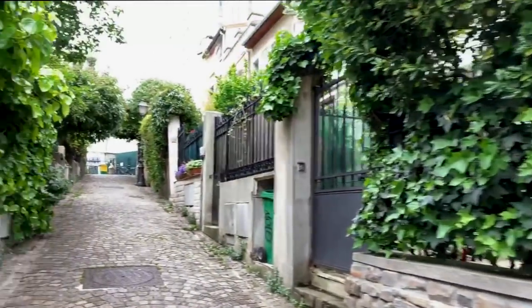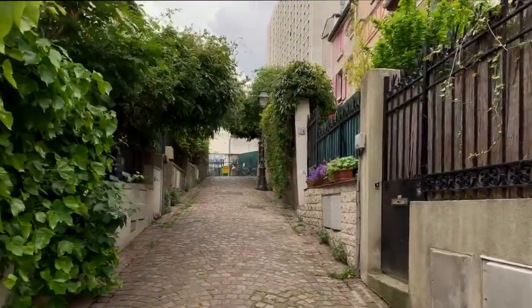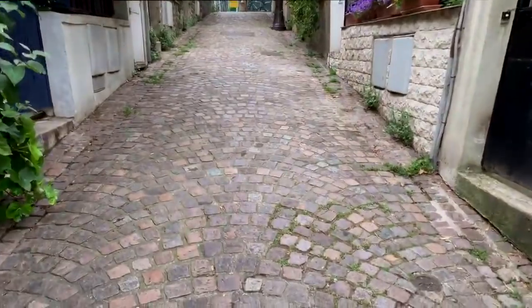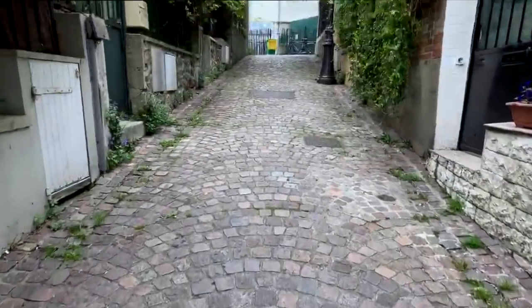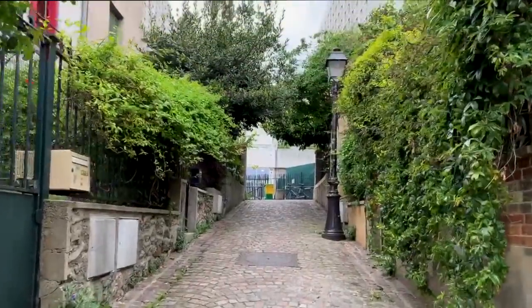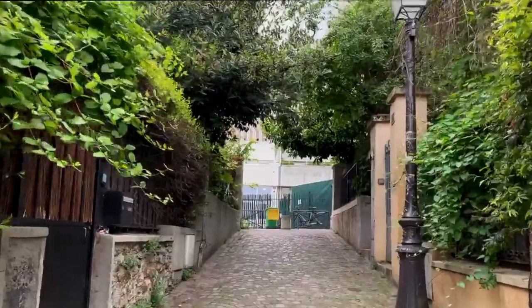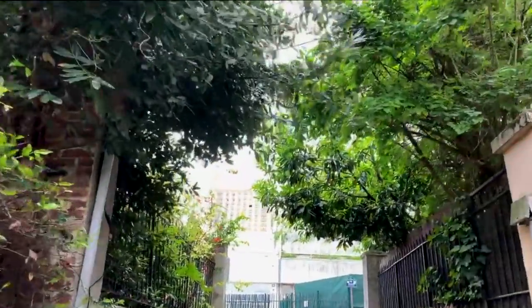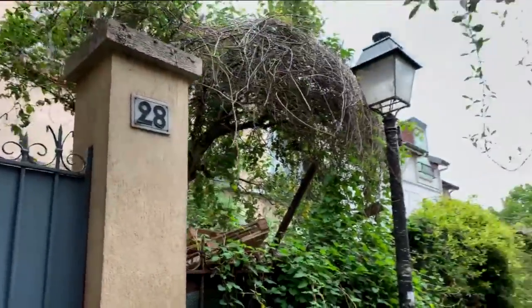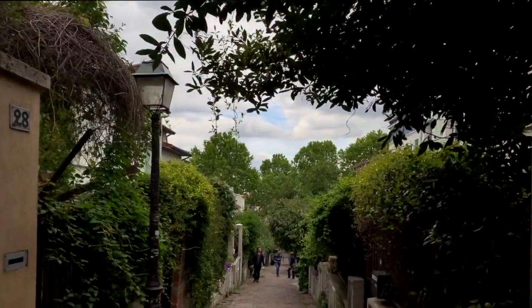So let's describe what's going on here in La Mouzaïa. Beneath our feet right now, beneath these beautiful stones, it used to be one of the largest gypsum quarries in all of France. On the hill, usually in Montmartre and in Belleville, they would excavate huge amounts of gypsum stone, this white chalky stone that would be used to make plaster. And so there used to be quarries, a whole network of tunnels dug under this before any construction had ever happened.